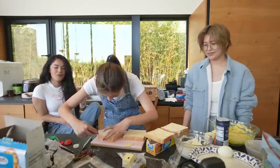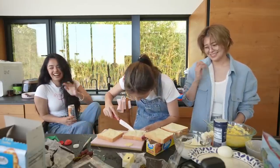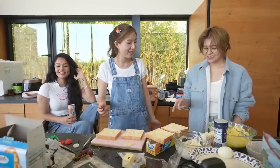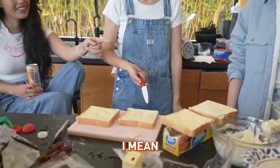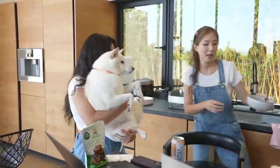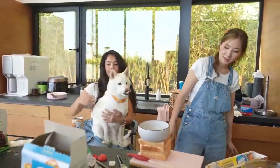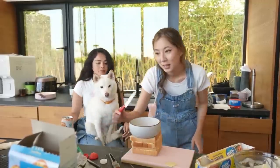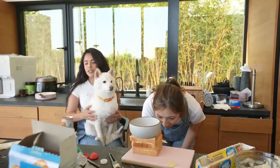I think one of those slices could have been enough butter. No, you're lying. I'm not. The perfect amount of butter. Oh my god. There we go. Is this for these? Yeah. Is this too much butter? Is there butter in there too? Why didn't you butter the pan? I don't know. I think that's kind of it. Just do this. Smooth like butter.